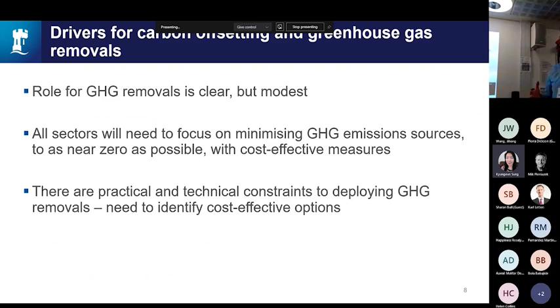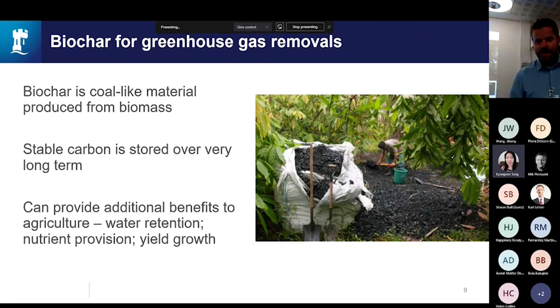And ideally, we want to be moving towards near zero, as close to zero as we can get with cost-effective measures, and then thinking about our negative emissions technologies as balancing all those different bits that we couldn't avoid in the first place, because we have practical and technical constraints as well as financial constraints to deploying these greenhouse gas removals technologies. And going forward, I think it's still early days, and so we need to identify what are our cost-effective options, what options will we have available to us that will make sense in a UK context as we're moving towards 2050.